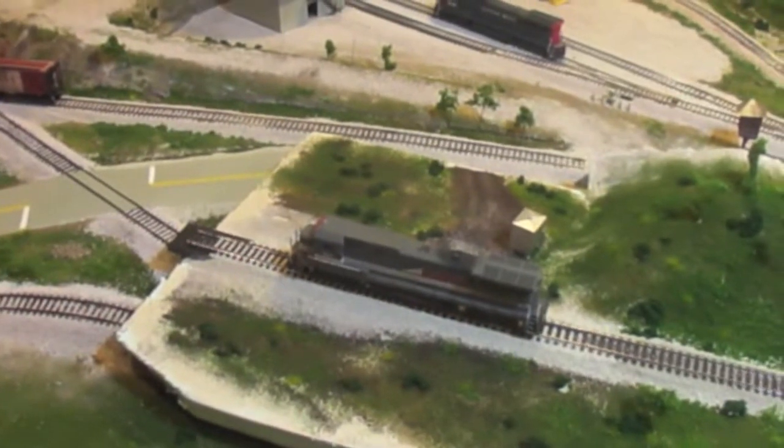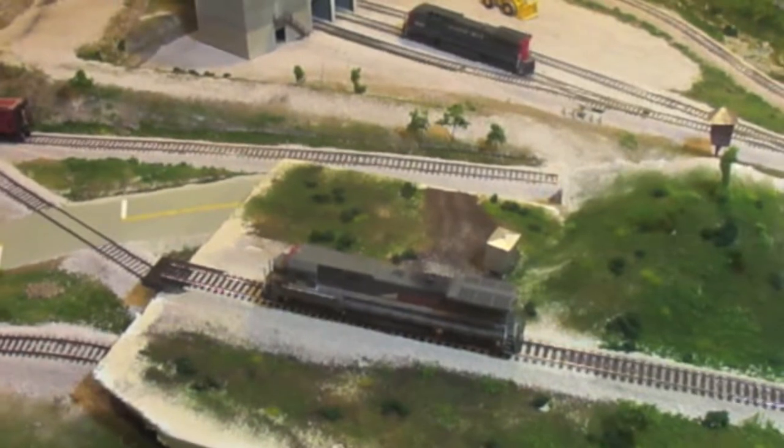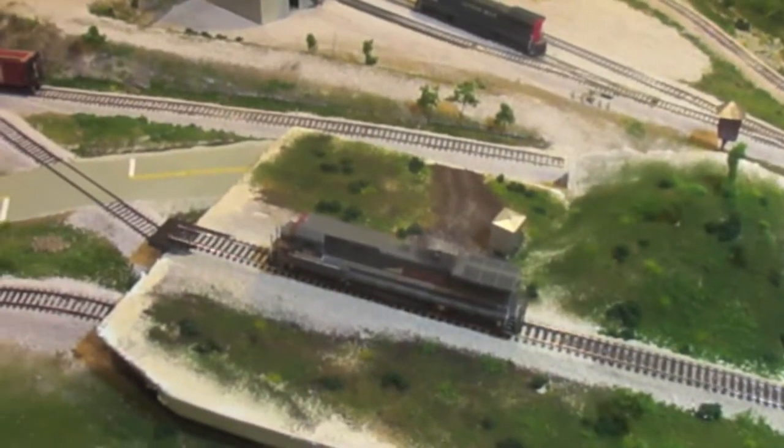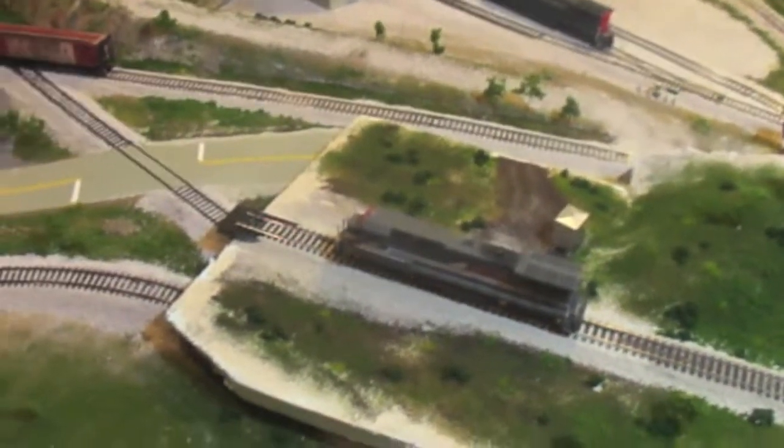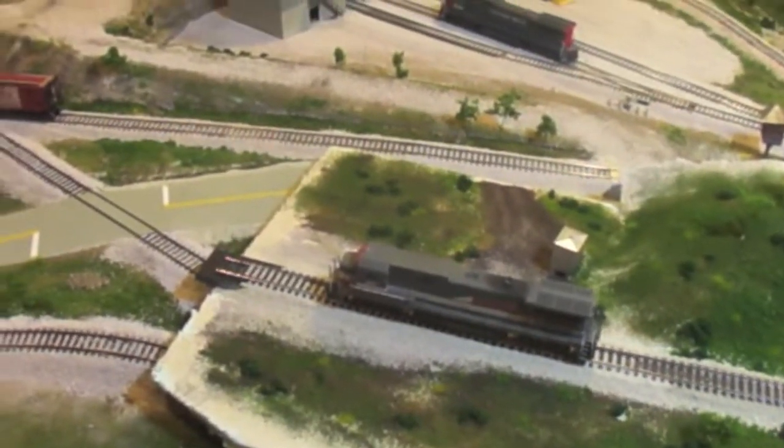I wanted to show what I've done because I've actually made some progress on the layout, which hasn't really happened in a while just because of the stage of completion it's at. It's more details right now, but we've started the river scene, so I'll show that to you in a second.